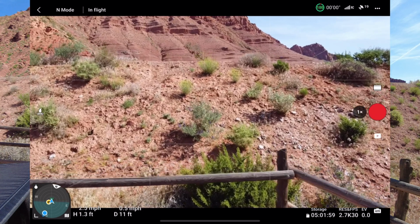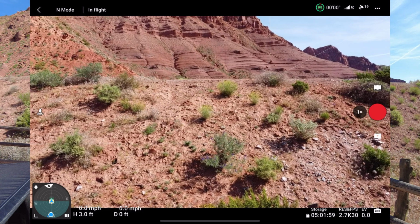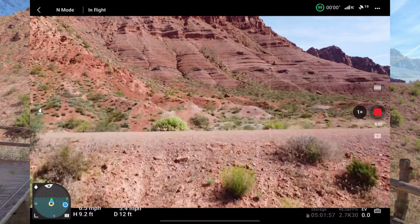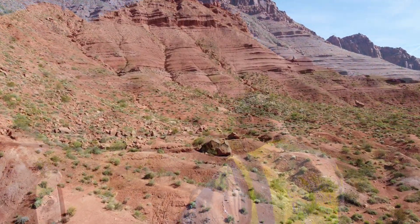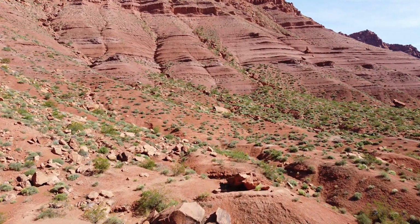Takeoff. The home point has been updated. Please check it on the map. Here we go. Let's conquer the Red Mountain today with the Mini 2 SE. Okay, I am flying today in normal mode. I always fly in normal mode.